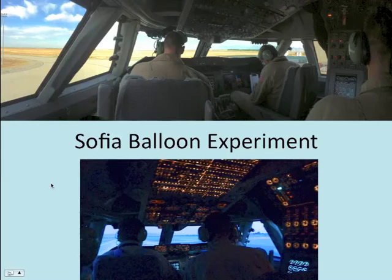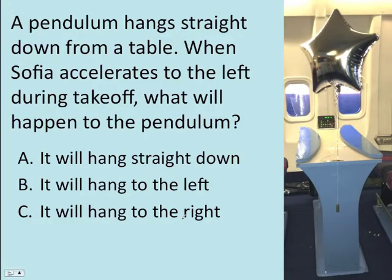In the Sofia balloon experiment, we brought a helium balloon on board along with a plumb bob, a pendulum, and we wanted to see what would happen to both of them during takeoff and during landing. So let's see. Here is a picture of our setup on takeoff. To orient yourself, the front of the plane is to the left.